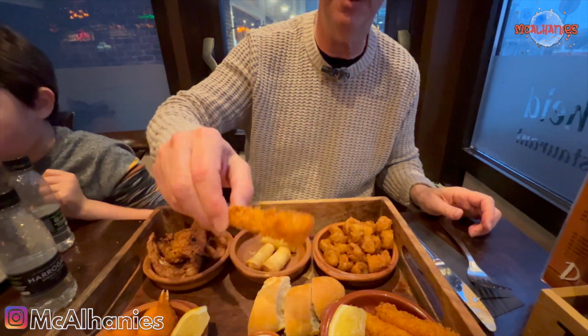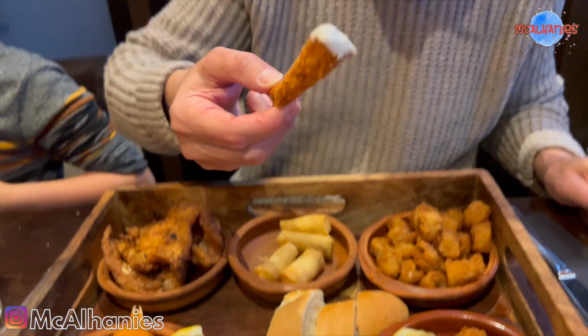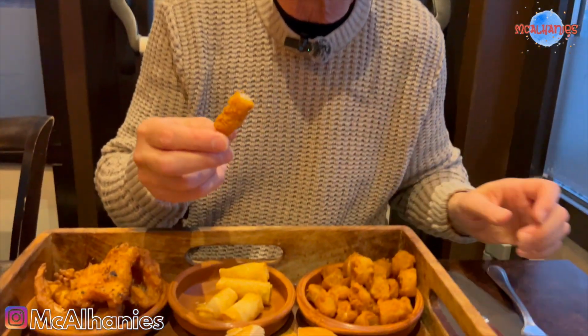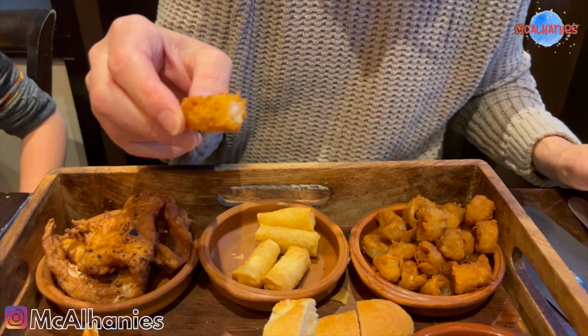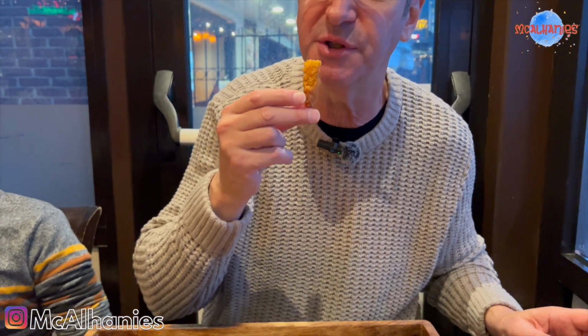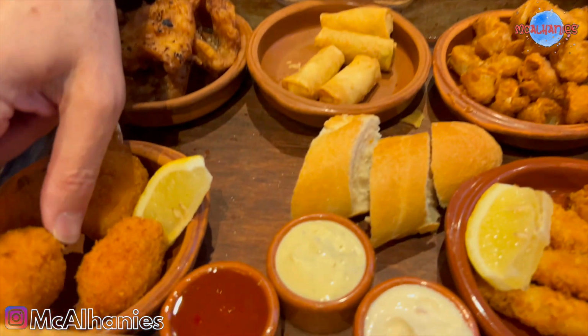So let's try the shrimp first. We're going to try this with some of the sauce. Very soft. The breading is really thin, so you taste a lot of the shrimp inside. And the sauce is good. So it kind of goes well with it. I'm going to take the whole thing. It's so crunchy you can eat the tail and all. It's really good.